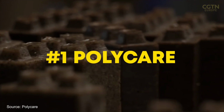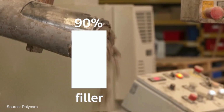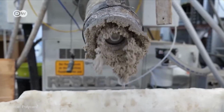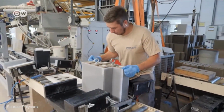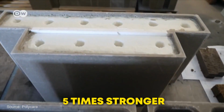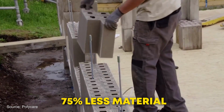The first innovative building block system is Polycare. 90% of their block is a filler of natural sands, and the remaining 10% is a liquid binder which fuses the sand together. The mixture is compressed in a mold to form an eco-friendly geopolymer concrete block. The blocks are 5 times stronger than traditional concrete while using a remarkable 75% less material.